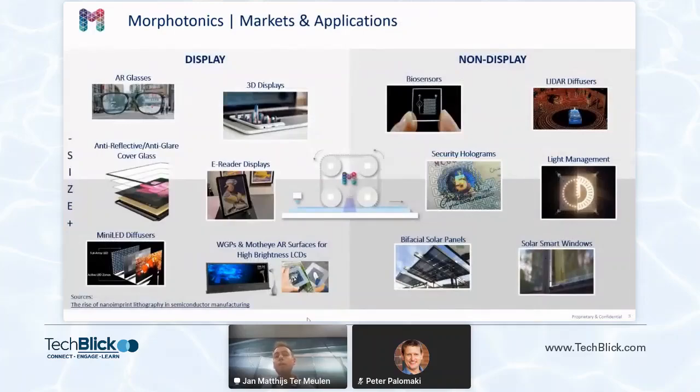Our focus is mainly in the display market. You can think of augmented reality, that is quite logical. We can also think of 3D displays, the lenticulars, where if you look, you can see a little bit of depth. We can add brightness enhancement layers for e-readers, or produce wire grid polarizers or anti-reflection surfaces.